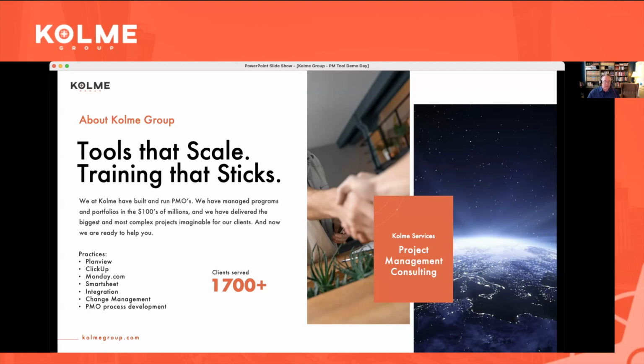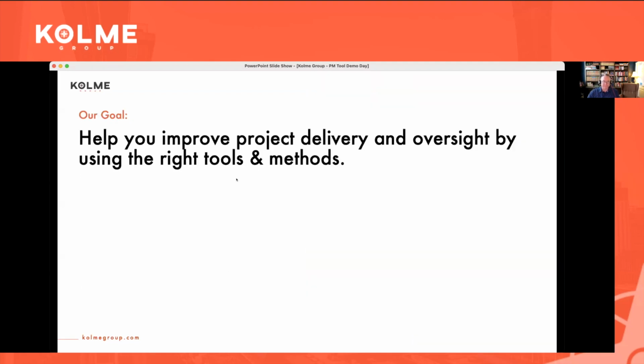We partner with Planview, ClickUp, Monday, and Smartsheet, who we're going to hear from today. But we also support integrations, change management, and we do PMO process development. We've worked with over 1,700 clients so far, helping them with their tool stack.